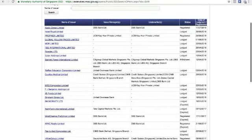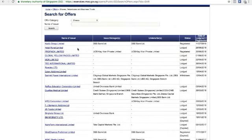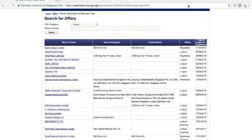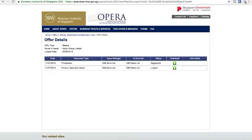So you come to here, and you can see the latest IPO. The latest IPO for SGX is actually this company called Kofu. You can see from there. So you can see Kofu's prospectus is right over here. So you just click on Kofu, and you can download the prospectus from here, just right here only.